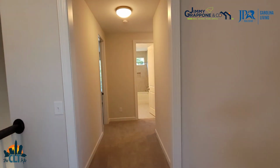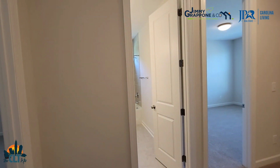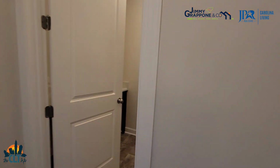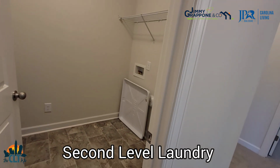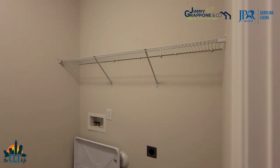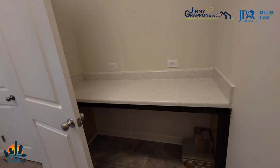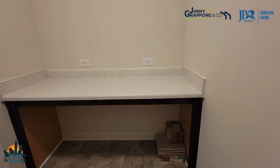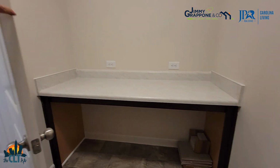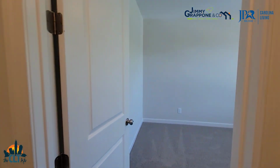the second floor. And then down this hallway, we have 2 other bedrooms and a full shared bathroom. So we go to the right. We also have the laundry room. So a very large laundry room. And I love this part right here. You got a folding table. So you can have your washer and dryer on one side, and you've got this folding table on the other. Linen closet. And then you've got 2 bedrooms.